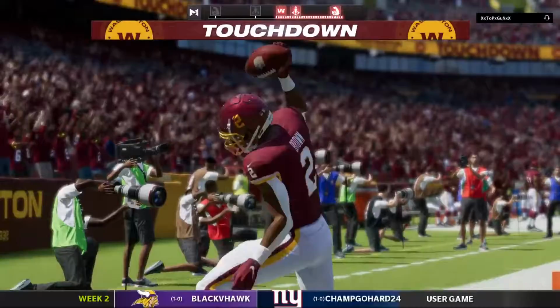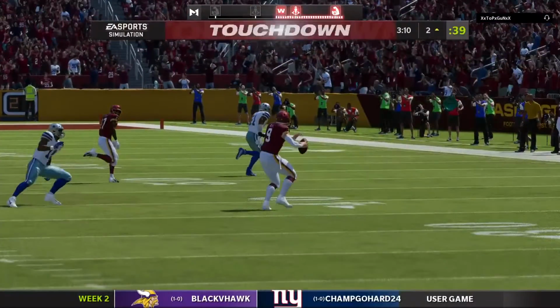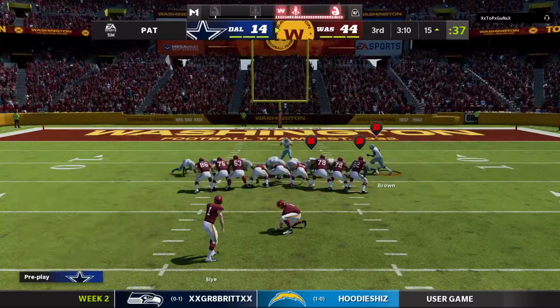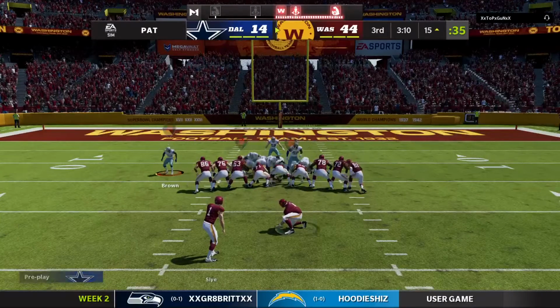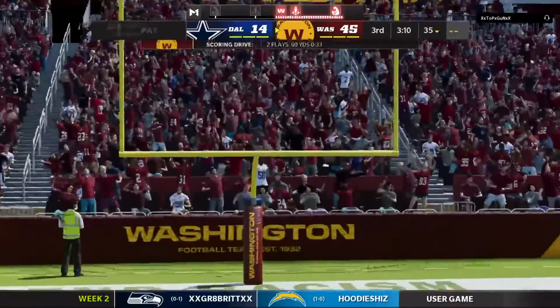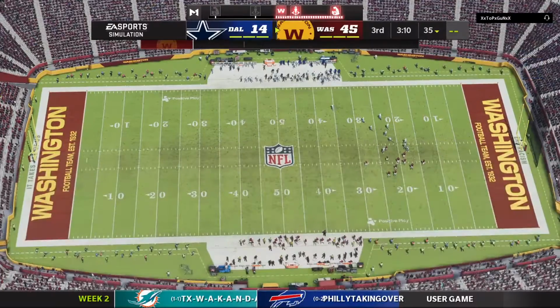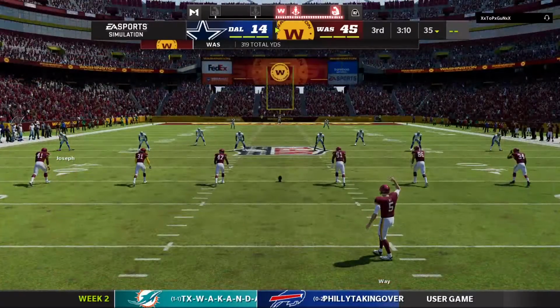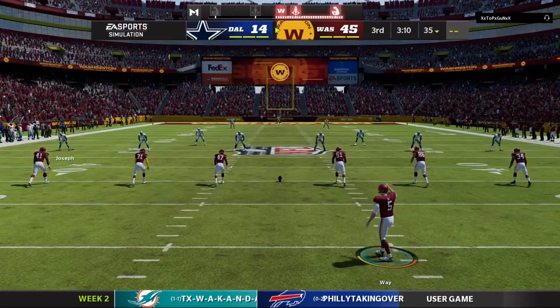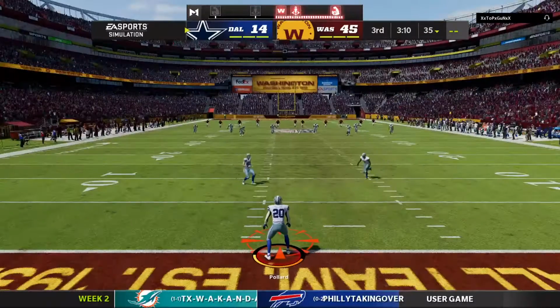Touchdown, Washington. De'Ami Brown, his third touchdown of the season, all coming in this game. And the Washington offense just continuing to pour it on. Extra point by Sly is up and good. And the lead will swell by one more.